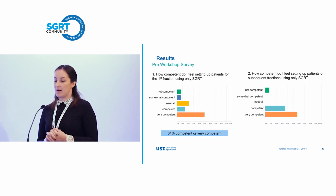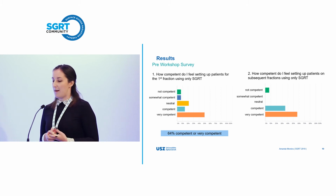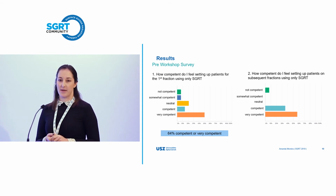So to our survey. The first question: how competent do I feel setting up patients for the first fraction using only SGRT? This is quite surprising for me because, like I said, we had been pretty much doing this for a year. But when you ask anonymously, only 64% of the staff say that they feel competent or very competent.